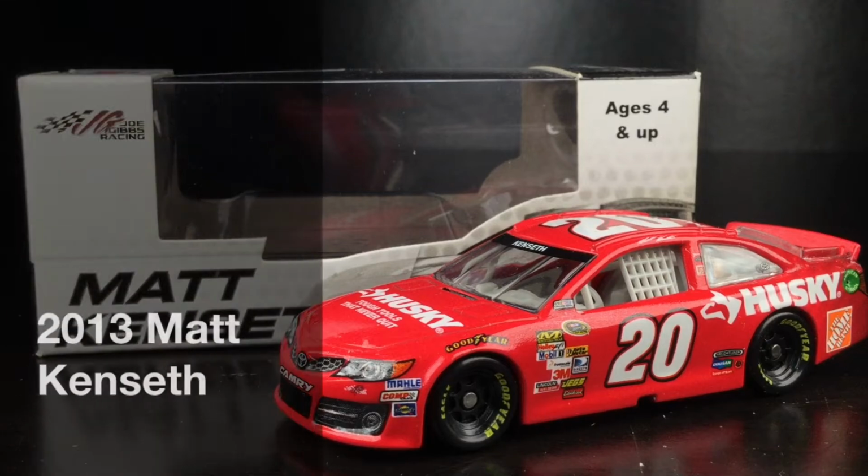A forgotten paint scheme that Kenseth ran, and I tell you what, man, this one is beautiful. Here is Matt Kenseth's 2013 Husky Tools Toyota Camry.